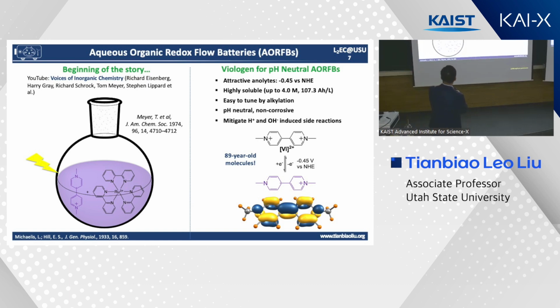One interview was given by Tom Mayer from Sheffield, and he showed one of his very early chemistries about the photoactive ruthenium dye. It's very simple. He combined this dye with viologen together. That's a nearly colorless solution. If you shine a light on the solution, you see an immediate change to a perfect, beautiful color. That's the first time I saw viologen. That's beautiful chemistry, and then I went back.